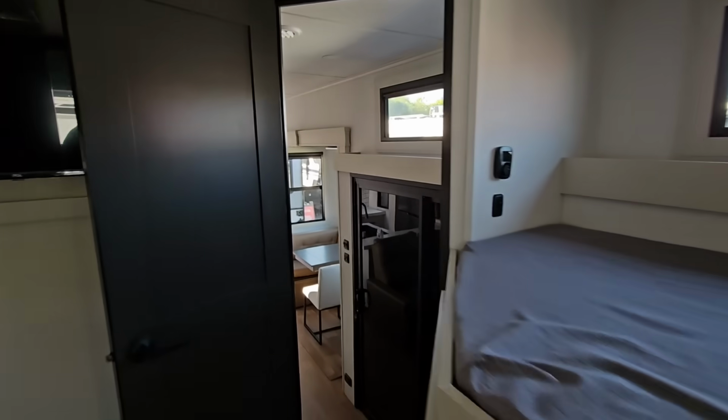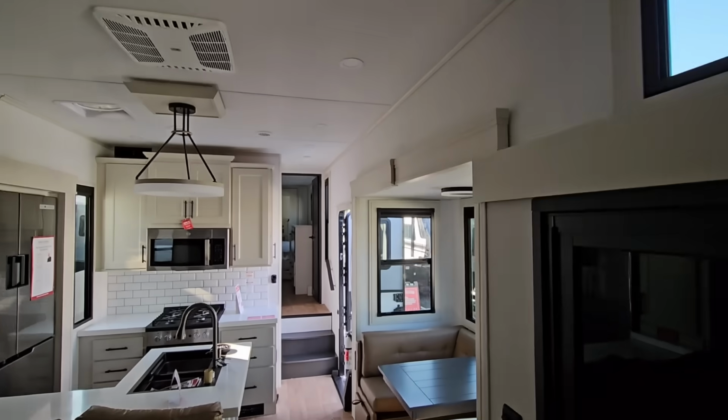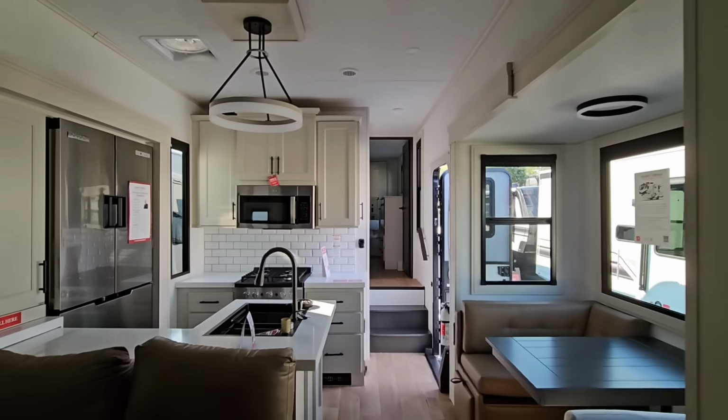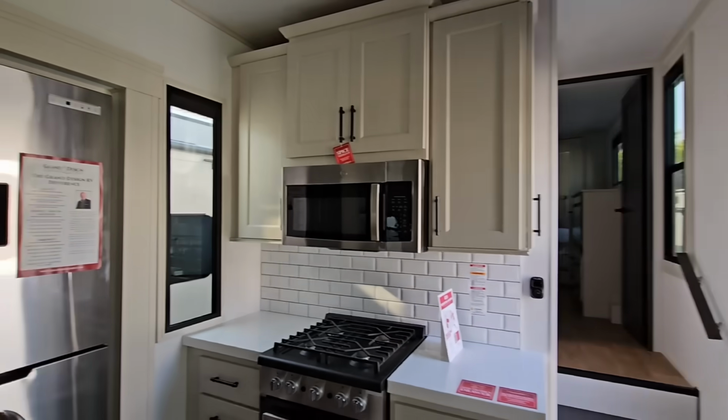This is a really cool unit. They did a great job. And, you know, as long as they've been camping, the feedback that they can provide is definitely something manufacturers want to hear because they use their RV.